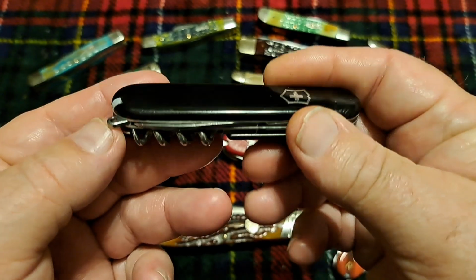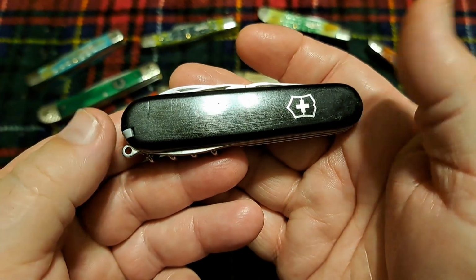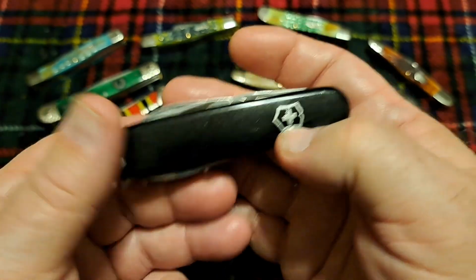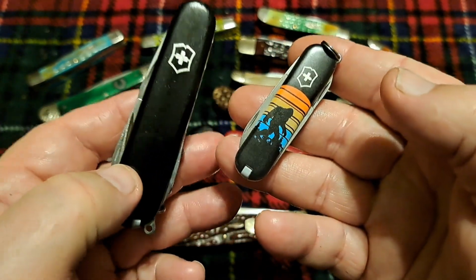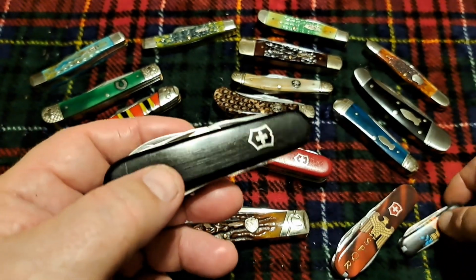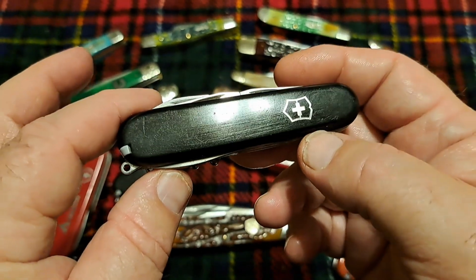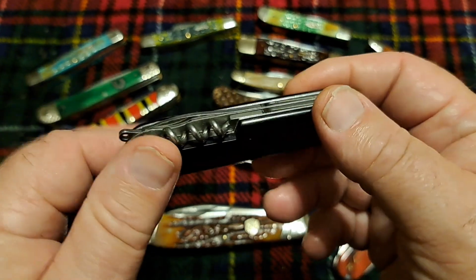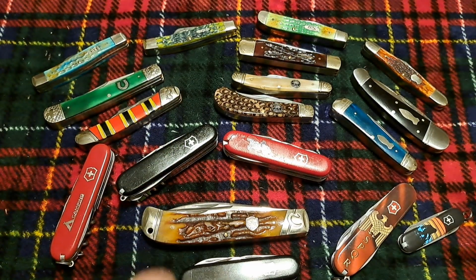This is a Spartan model, and this is one of the most popular models of Victorinox. The SD Classic is the other one. These two are the most popular models, and most people use these knives, but we also get sucked into collecting them, and so we're going to talk about that a little, how they do that.